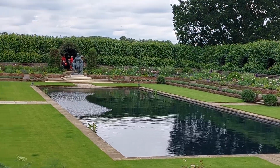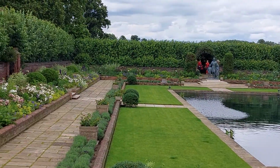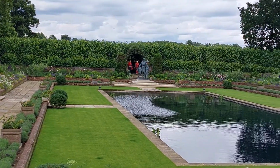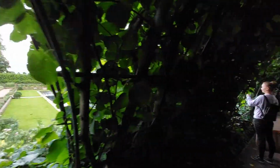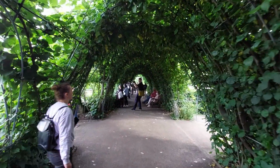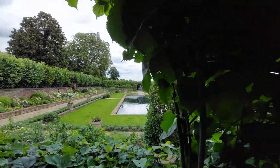It's me, Vincent, from Wonders of London, and I am in Kensington Gardens by the Sunken Garden at Kensington Palace, where we can see the recently unveiled statue of Princess Diana. And the Sunken Gardens offer some phenomenal photo opportunities of the gardens themselves and the palace in the other direction.